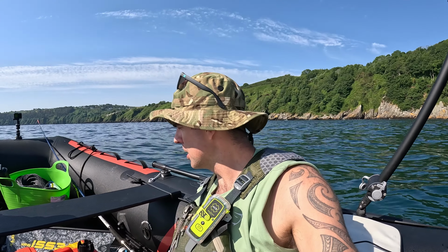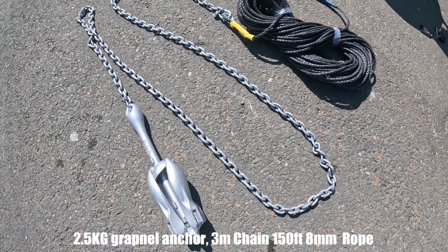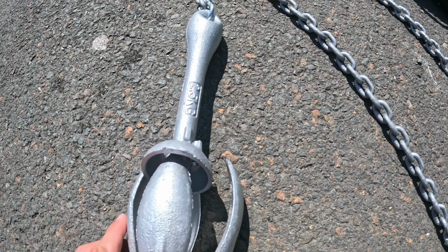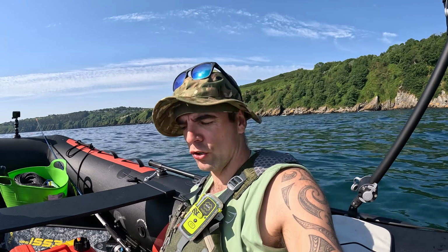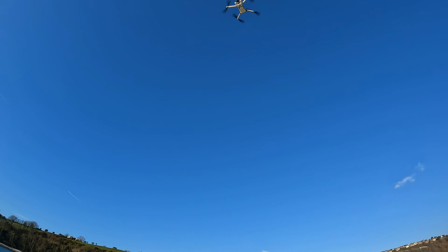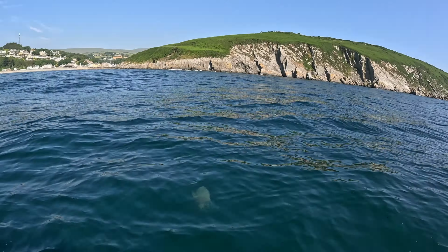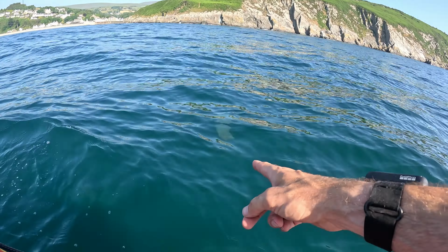Got a new anchor actually, I'll show you that on the screen now. Put the measurements up, that's pretty cool. Dedicated anchor, I was just nicking the anchor off the Warrior, which is a bit too hardcore for this little boat beast. Always bring the aerial drone because you never know. Top bay for dolphins, a few minkies. There was a humpback the other week. Look at that big jellyfish down there. I don't know if you can see that.